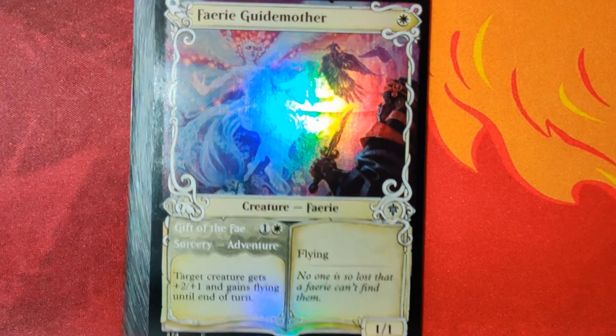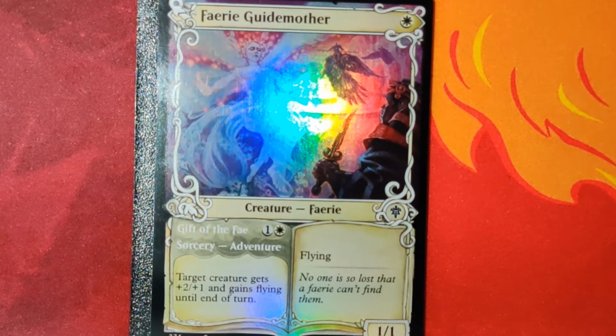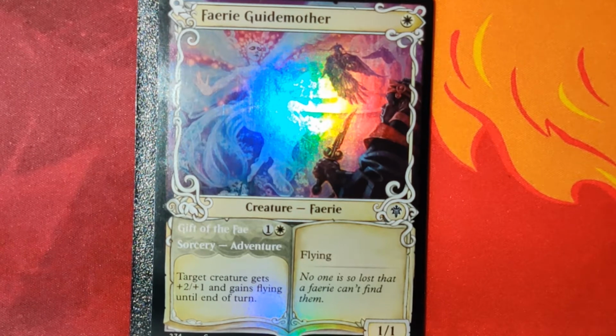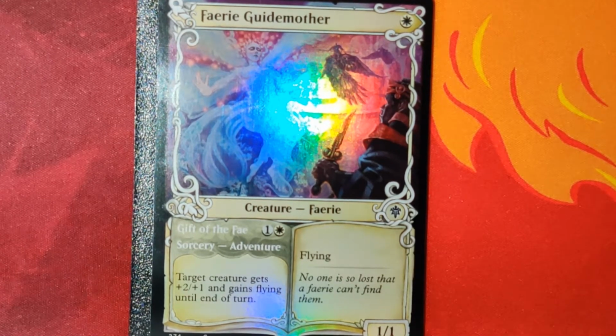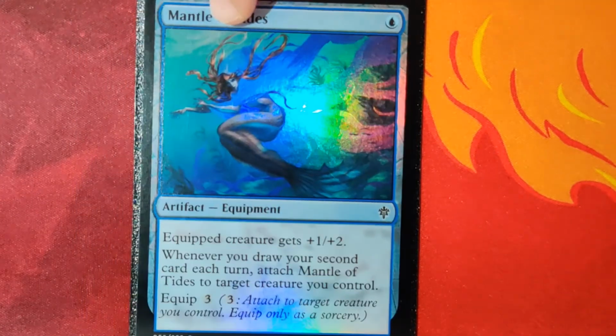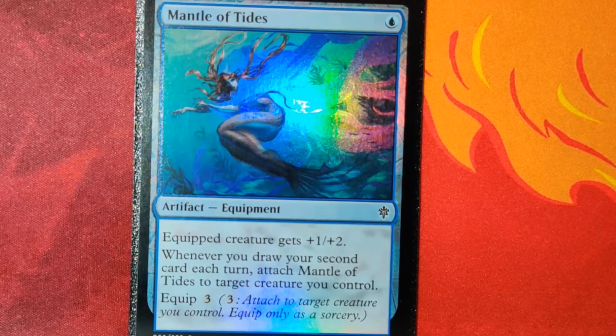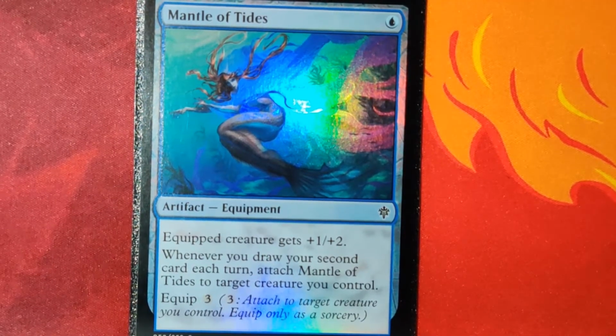True. Absolutely. All right. My next is Fairy Godmother. Again, another common that I liked, and I just think in the foil, I love the purples in this set and how they've done them, and how they really set up. I just think it makes a really beautiful card, and when you get that story border to it, it's just even better.